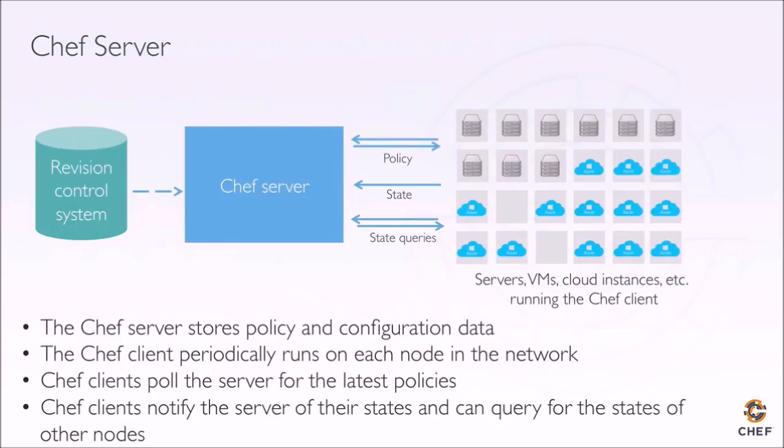So Chef works with the Chef server. The Chef server stores that policy and configuration data for all of your infrastructure. The client checks in with the server. The client is running on each node, and it tells the server the current state of that machine and works to reconcile any policy differences on the machine with what has been instructed. Chef clients notify the server of their states, and they can also check on the state of other nodes.